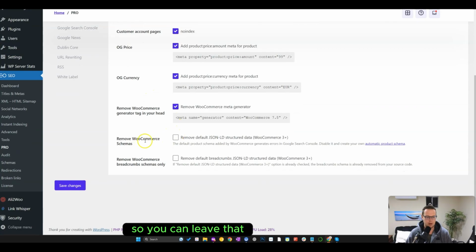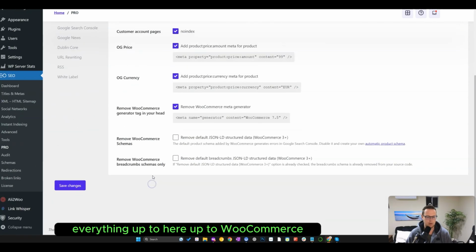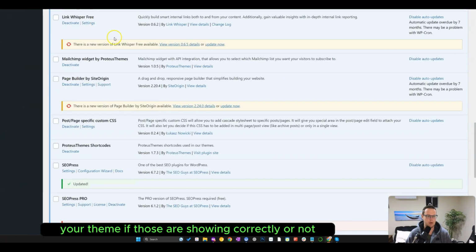They usually use Open Graph. So you can leave that and leave these two unticked. So basically tick everything up to here, up to WooCommerce, and then down here, leave these unticked. Breadcrumbs are a good idea to enable. You would need to check in your theme if those are showing correctly or not.